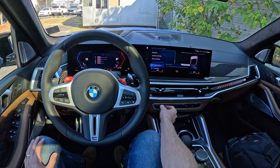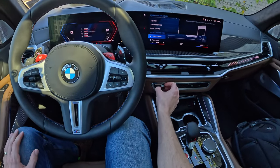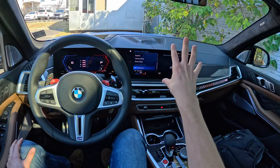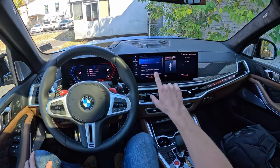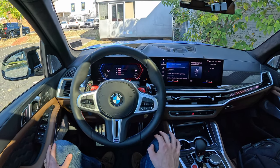For audio controls here in the X5, you still got a nice volume knob, some decent reach of the driver, nice clickage there. You also have volume adjustments on the right side of the wheel. For track selection, thankfully, even though iDrive 8 gets rid of a lot of physical controls, you still have physical track controls here. I like to see that. You're also able to adjust tracks using the touch screen, the rotary knob, or this control right below the volume on the right side of the wheel.